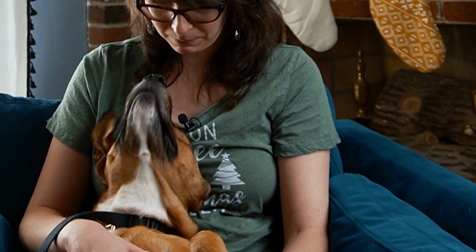So I have a few crates, so I actually will employ multiple crates so that I can teach the puppy right off the bat that it's okay to be alone sometimes, completely alone, like in the other room. And then sometimes they're in the crate in the room with me. So the crate might be in the kitchen while I'm cooking, or I might have a crate in the living room.